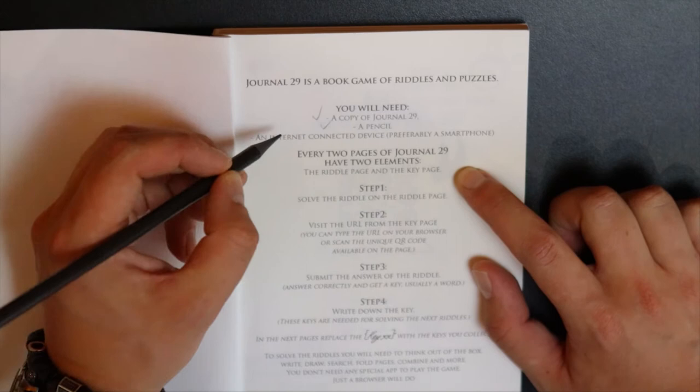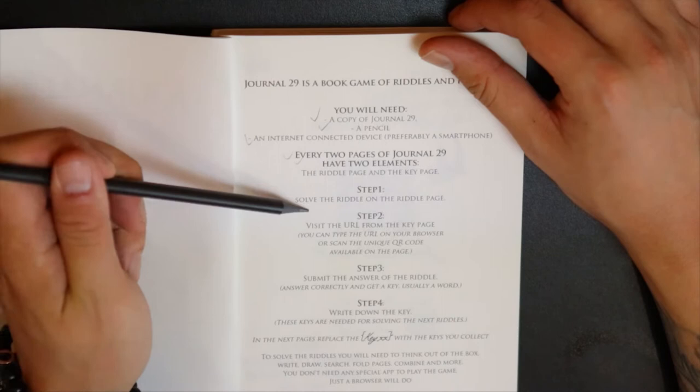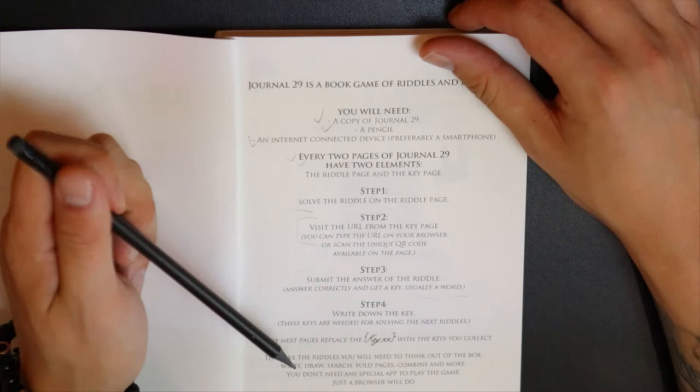So the two pages of the journal have two elements: the riddle page and the key page. Step one, solve the riddle on the riddle page. Step two, visit the URL. Step three, submit the answer. Answer correctly and get the key, usually a word. Write down the key. These are needed for solving the next riddle. Okay, let's have a look at what we have on our first page.